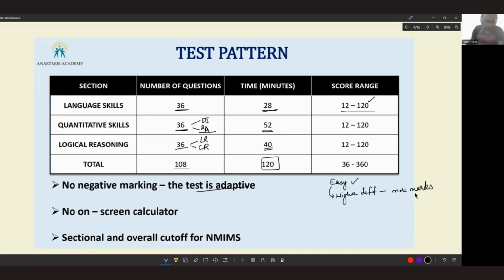So let's say I have attempted 36 questions in the language skill section and I've gotten 28 correct. And a friend of mine has also gotten 28 correct. But both of us will not receive the identical score because maybe I did the basic low-level questions correctly, and whenever it got to a difficult level, I got it wrong. And my friend did difficult level questions correctly.